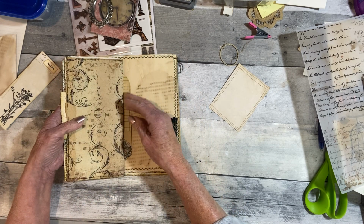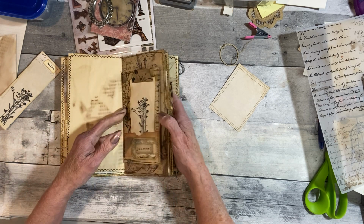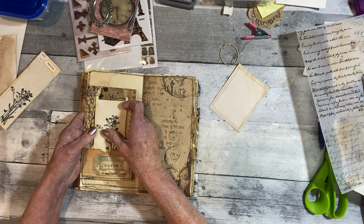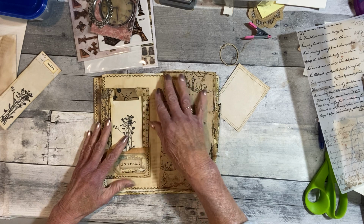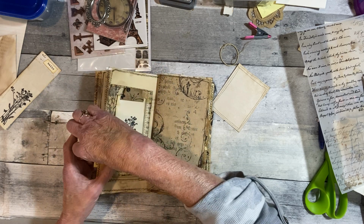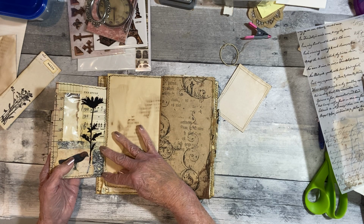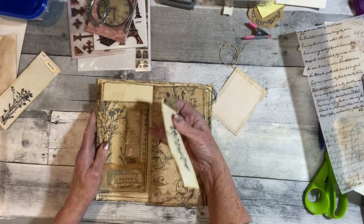And this, I guess I'll just glue this onto the page. Yeah, I think that's what I want to do. It's not really a flip. I could glue it outside of the page and flip it out. And then you'd have writing space here. What would be on this side? Then I could put a trim or something here. Yeah, that would be a little more fun. Okay, I'll do that. But then this is just going to be plain under it.